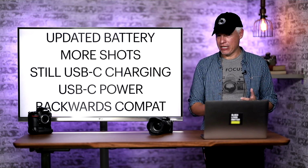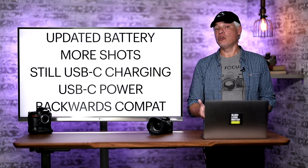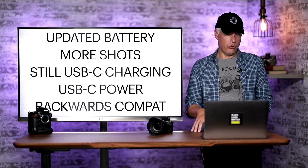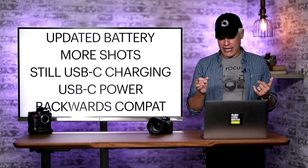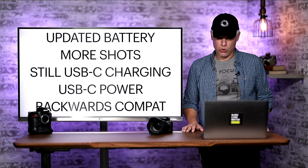It has an updated battery, even though it's backwards compatible. You can use your old batteries. The new battery has a little bit more charge to it, a little bit more power, and the new battery allows it to run from USB-C power. So the camera can run indefinitely if you're shooting long videos or time lapses, as well as USB-C charging, which the previous generation supported as well.